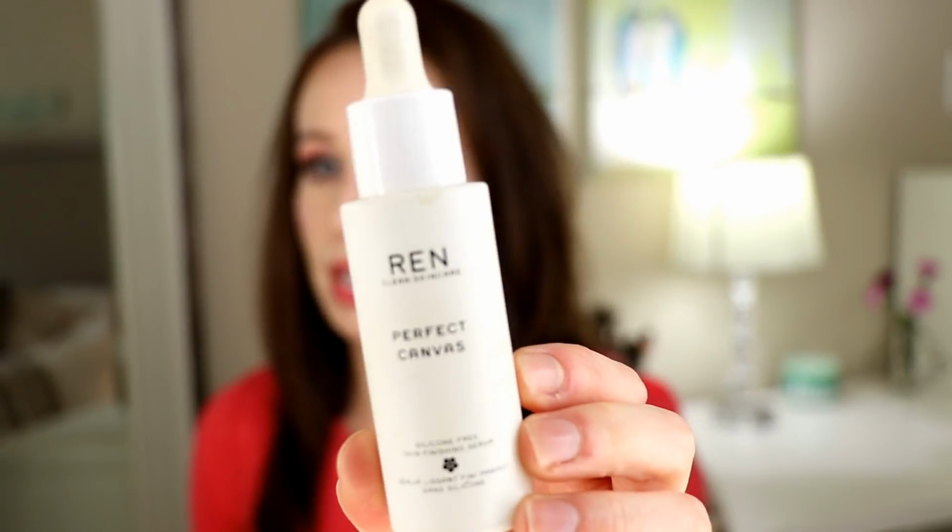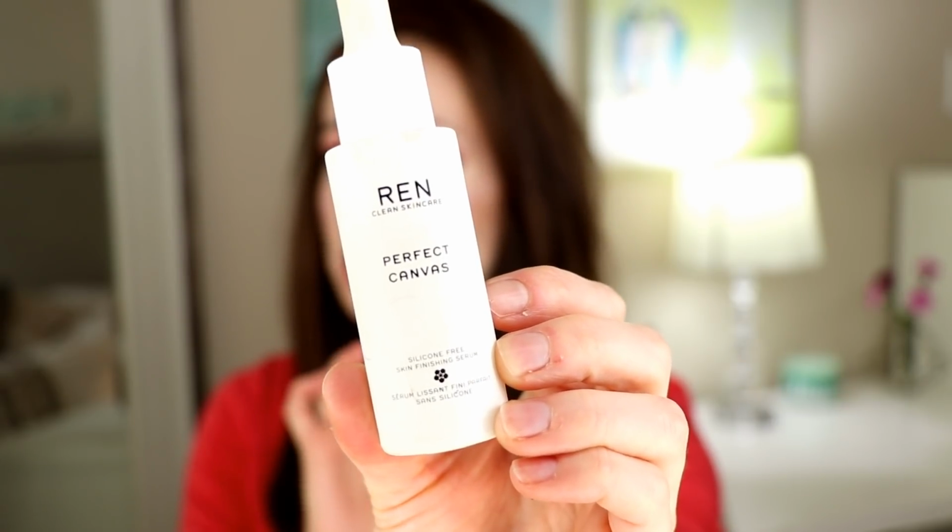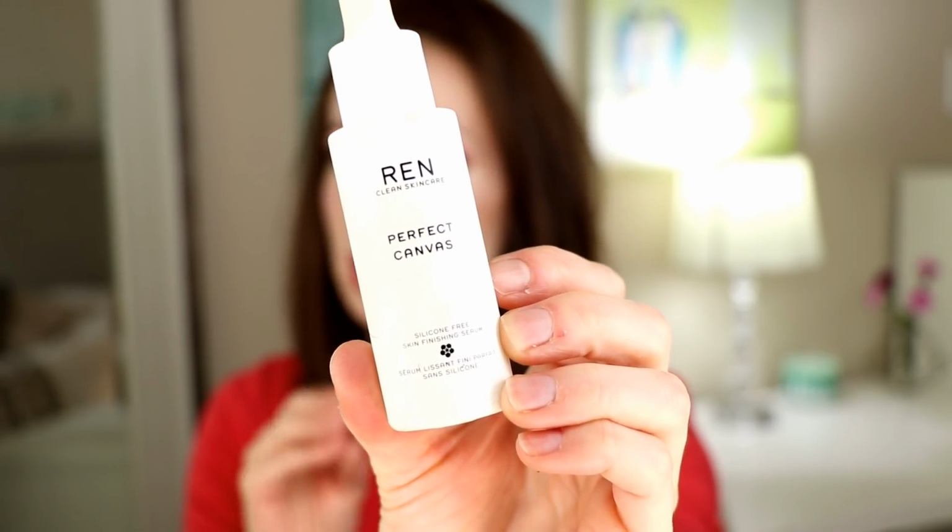So another primer that I've really enjoyed is by Ren. This is the Perfect Canvas. It looks like this. So Ren is a skincare brand. It is free of a slew of known skin irritants, but basically this adds a little tackiness to your skin. It is in a dropper. If you need just a little bit of extra moisture, this is also a handy little product.